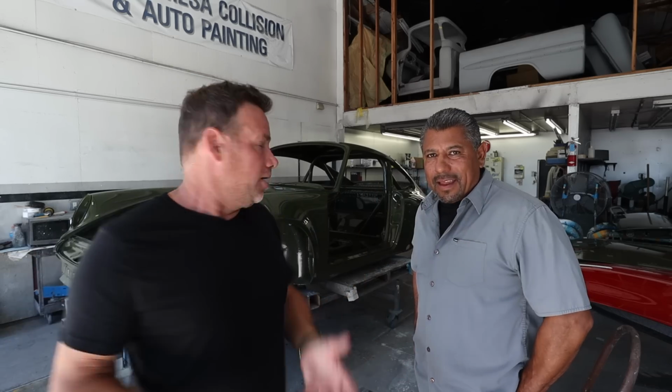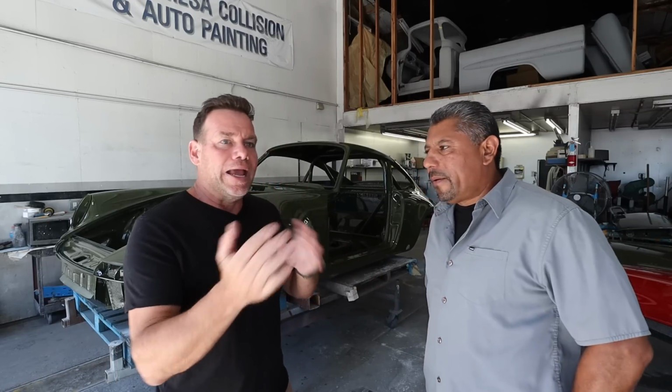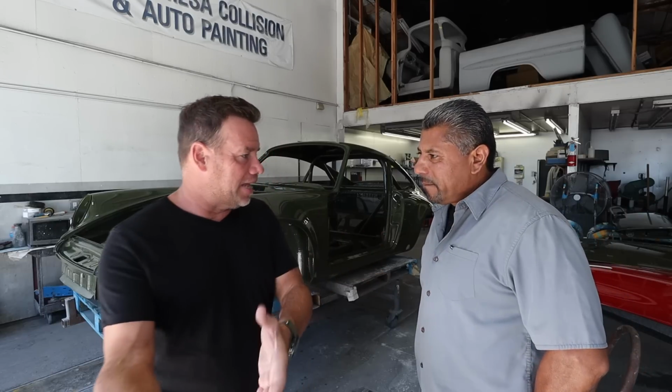I think it's the reason why you take it to a place like Henry's, and by the way, he'll take cars from all over the country. Absolutely. But they're so much faster. There's a section that would take me like 4 hours, and it would take Willie like 15 minutes. No doubt about it. And plus they know how far to take it, whereas someone like me, sometimes I go too far.